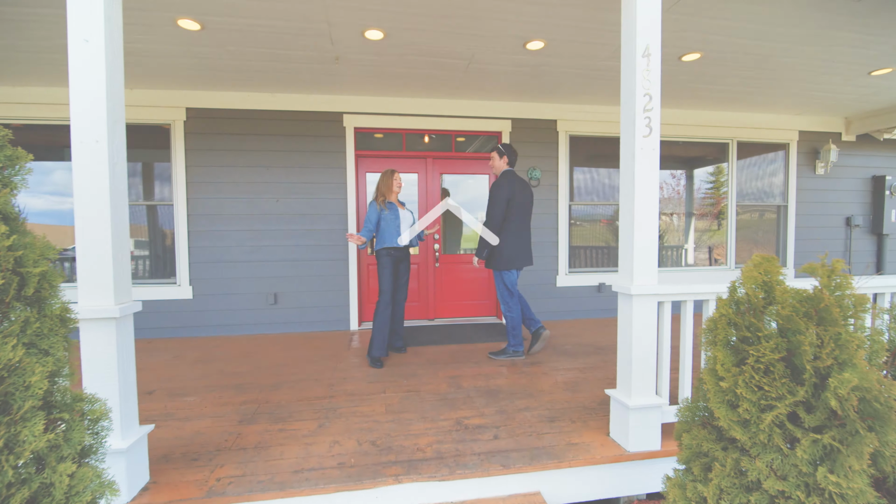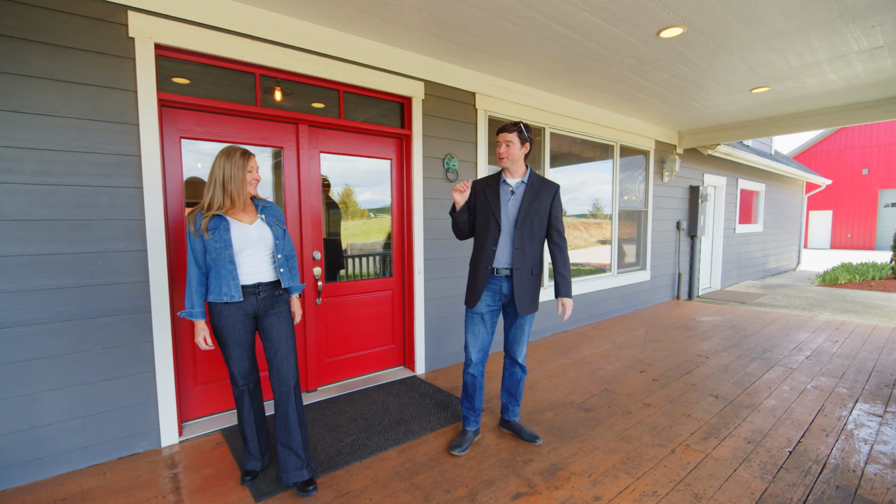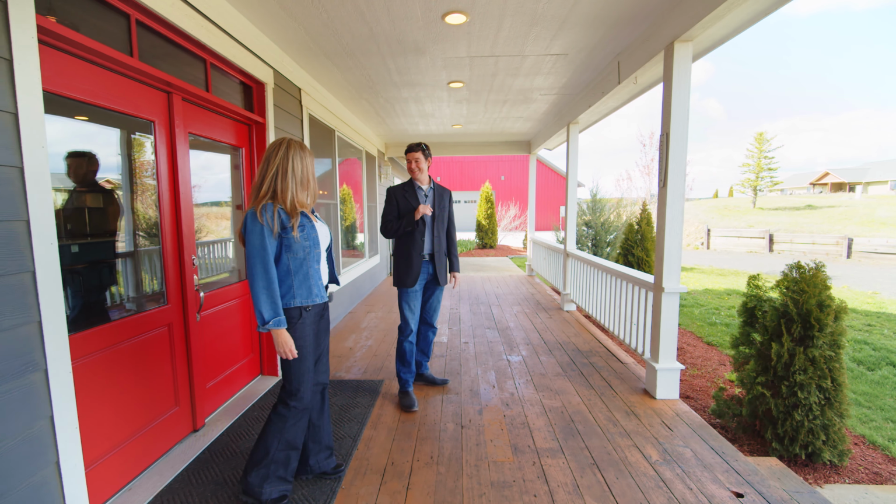We're not gonna go in without talking about this amazing porch, are we? Yeah, this front porch is awesome. Kind of reminds me of growing up in the South. Be awesome with some rocking chairs out here. Drink your ice cold sweet tea.